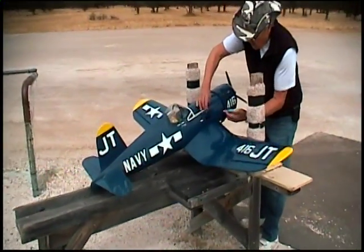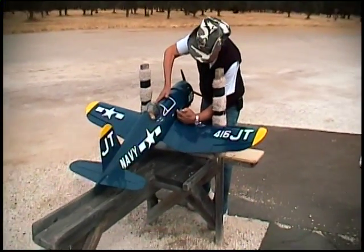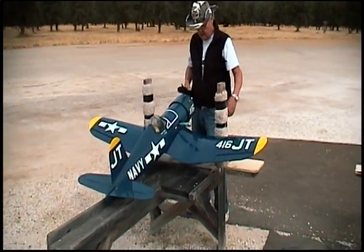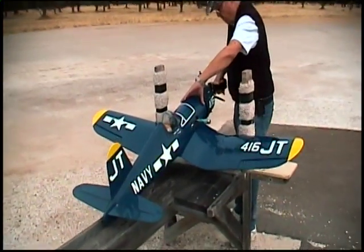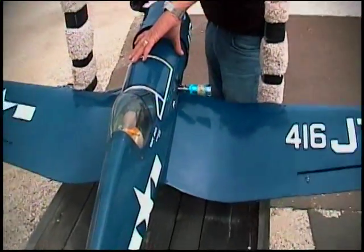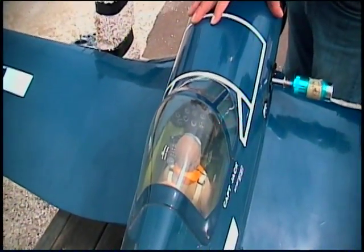Just a nice looking airplane, isn't it? I mean, old Corsairs, they sure are. That's a nicely done kit. And of course, Jack's a master modeler, so he did a really fine job on it. And got a guy in the cockpit with some detail.